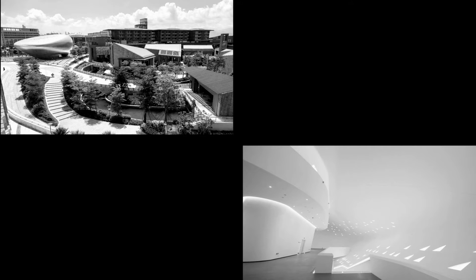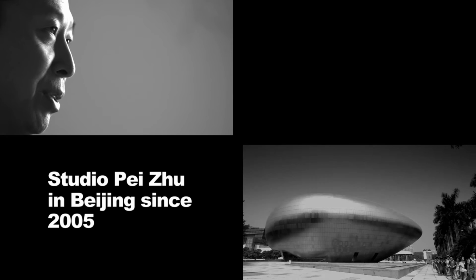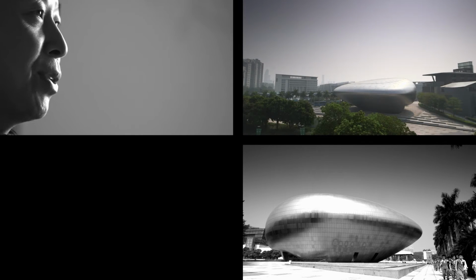The Design Museum was here first. When I began my design, this planning zone was built with large-scale commercial buildings. And so in this context, the question was raised as to how a cultural building, as a meeting place for people, could be differentiated from other rather trivial commercial buildings. That was the puzzle I wanted to solve.